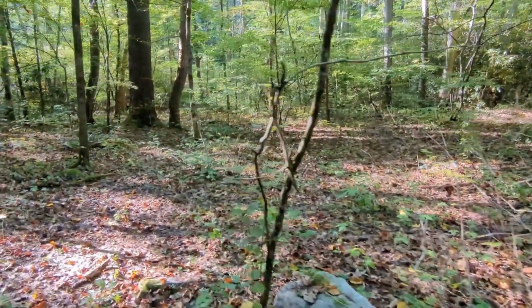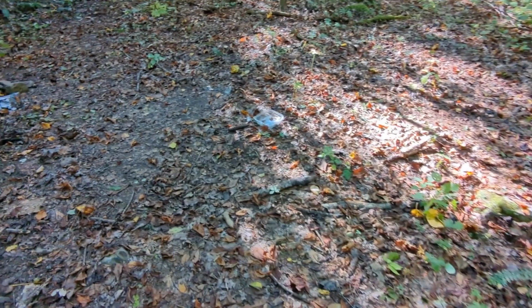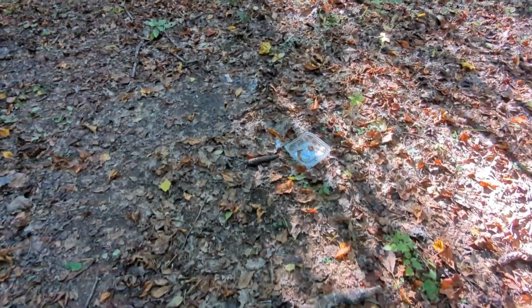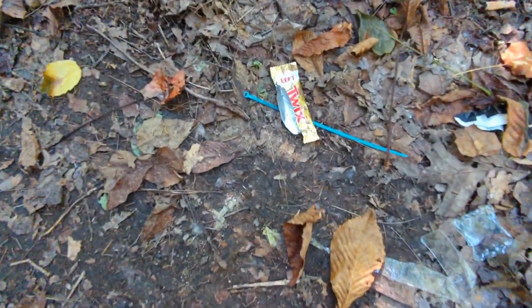That's a win, but it did kind of suck. The campsite was trashed. Somebody left all their crap there, so we spent about 10 minutes just cleaning up before we got going.